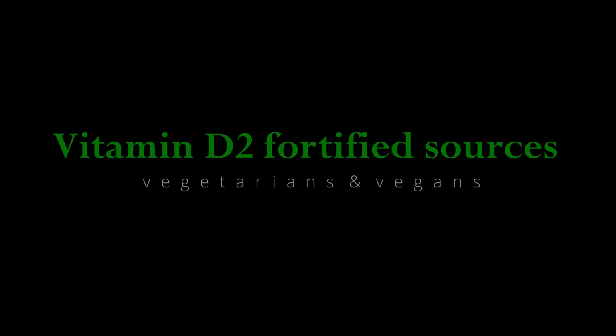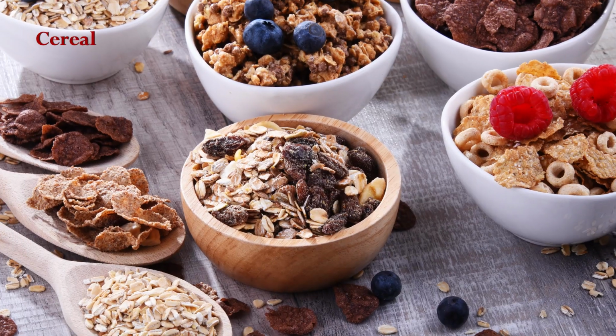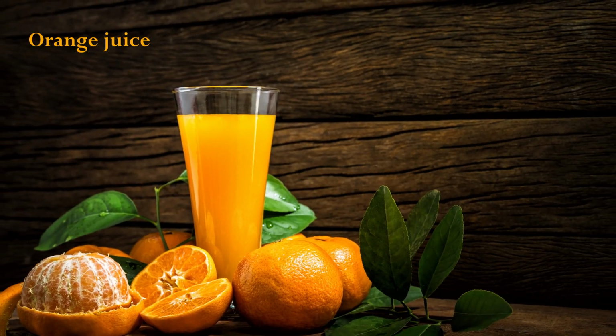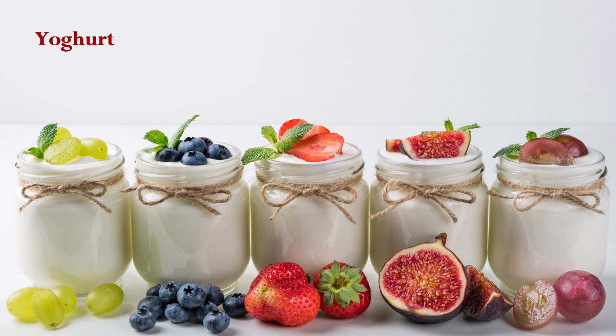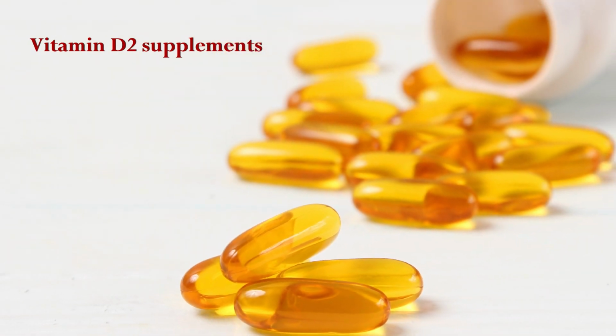Other vitamin D2 fortified sources for vegetarians and vegans: plant-based milk, cereal, orange juice, yogurt, tofu, and vitamin D2 supplements.